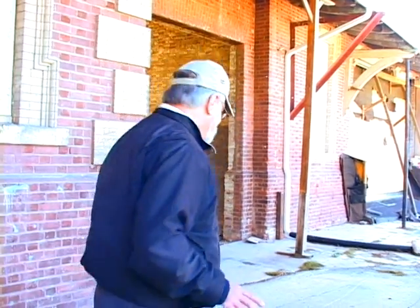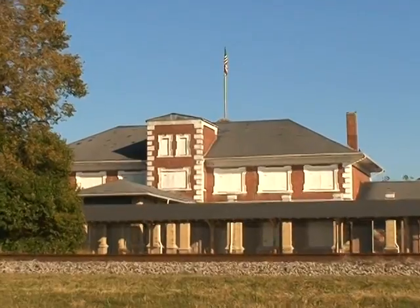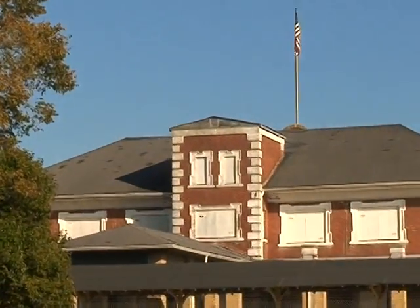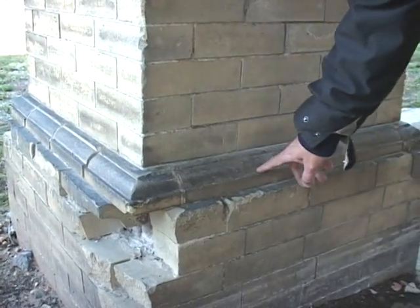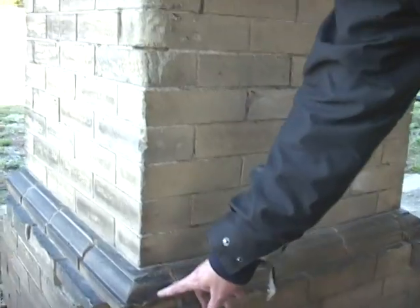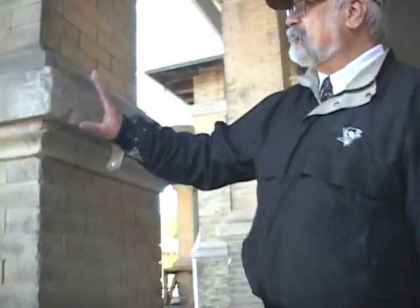When this building was originally built in 1909, there were special brick shapes fabricated for different locations in the building. Here's one right here. This is a corner shape for the plinth that this pier rests on. There are stretcher shapes that have the same profile as the corner shape. Those are very interesting, I think. These were all fabricated out of poured concrete.